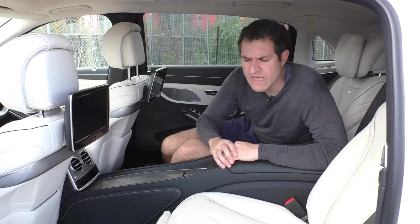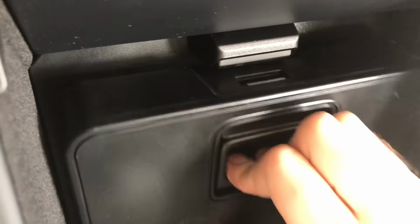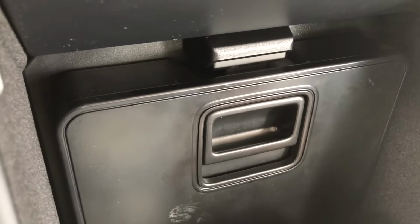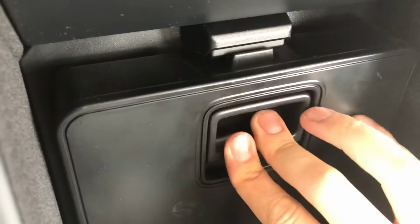And if that wasn't enough, it's just like your home refrigerator in the sense that when you open the door, a little light comes on. When you close the door, the little light goes off. They really wanted to replicate that refrigerator experience you know so well from your kitchen.